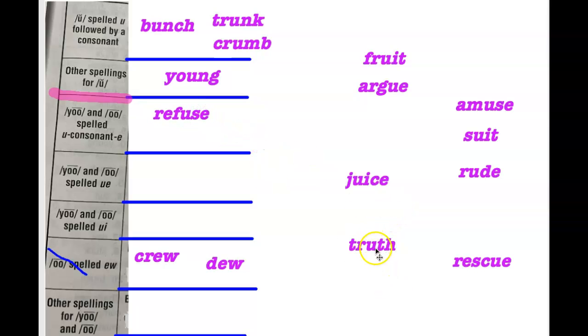How about this one? Is there U consonant E? Nope. U, yep, there we go. U consonant E. And I'm looking for one more. Well, I have a U and an E, but there's not the consonant in between. How about this one? U consonant E. Good.